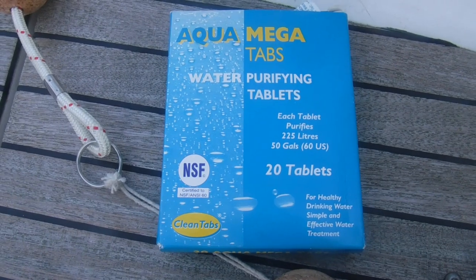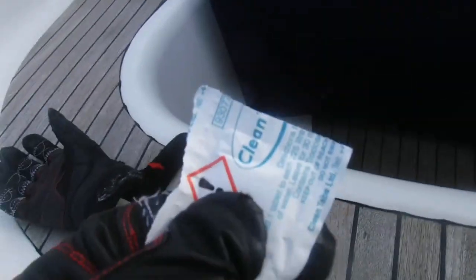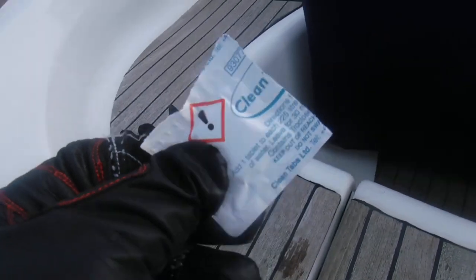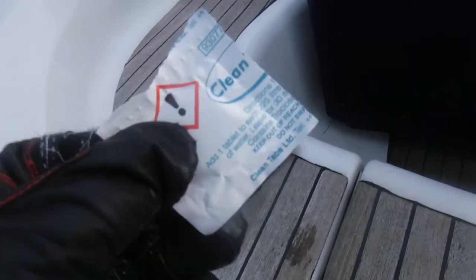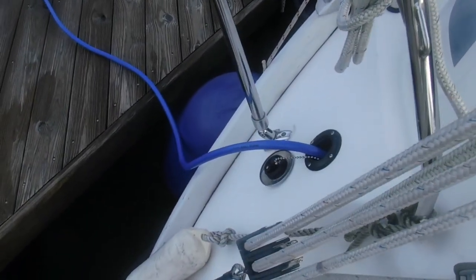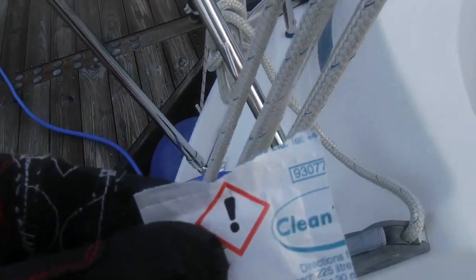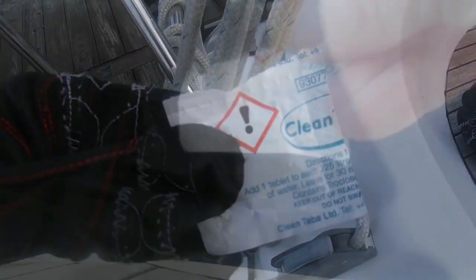What we add when we're doing this is we put in aqua purifying tablets. Well, this tablet will do 250 litres of water. Now, our rear tank only holds 150, so I just generally split this in half, put it in, and let it mix, and it sterilises the water.